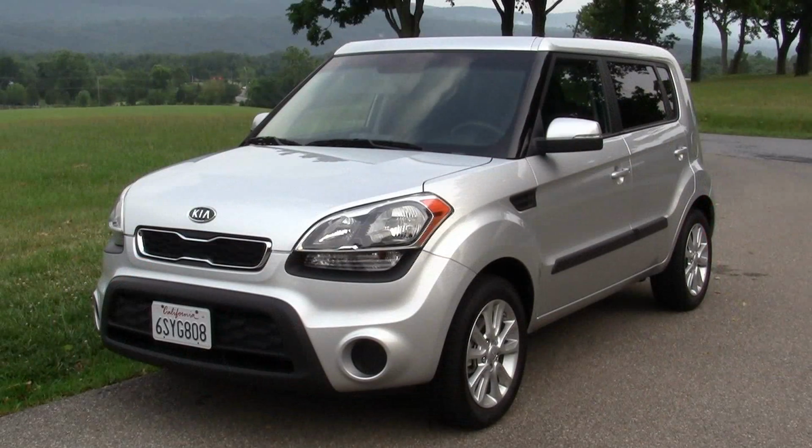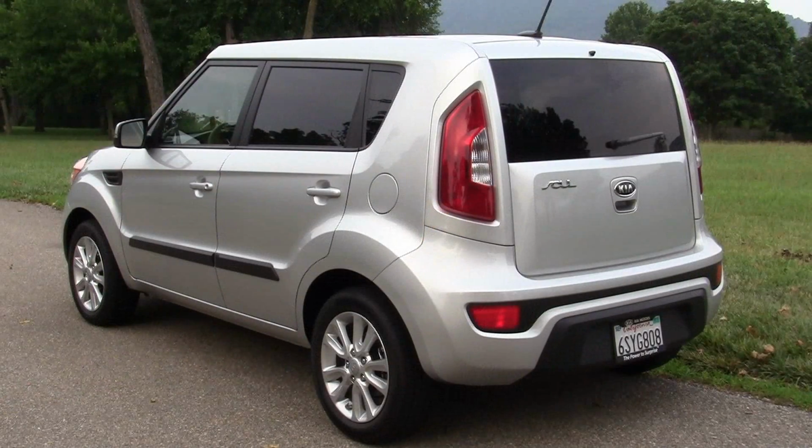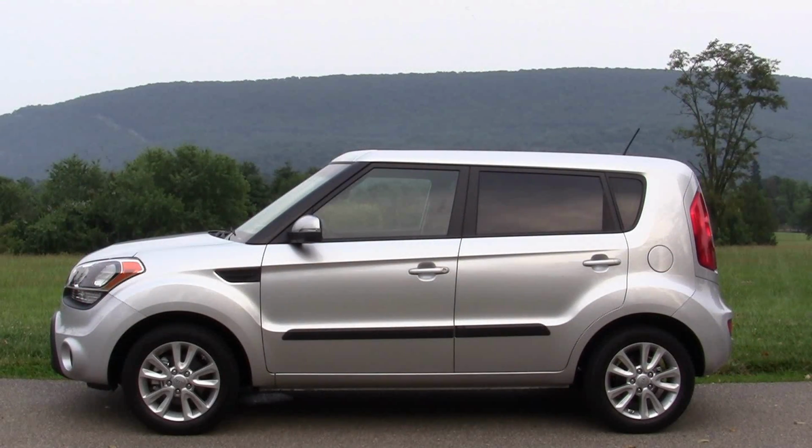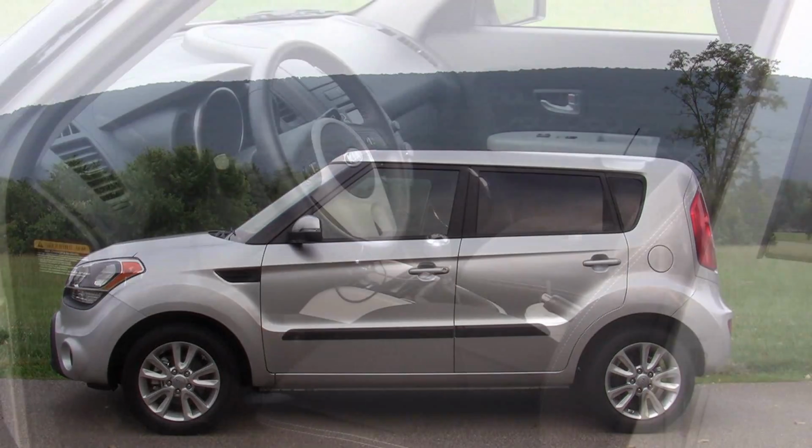The front fascia has been redesigned, and now it blends in well with other Kias too. Plus, the headlights are larger and LED. The rear has also been redesigned, but even with all that, it still to me is easily recognizable as a Kia Soul, and that's a good thing. When it was first introduced, I really thought they were trying to copy the Land Rover, but to me now it looks less like that.